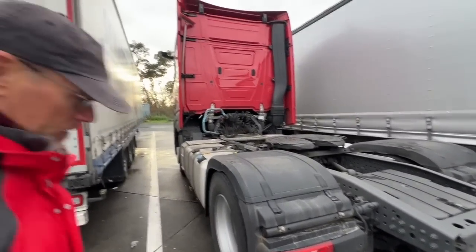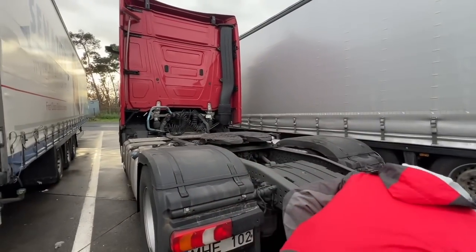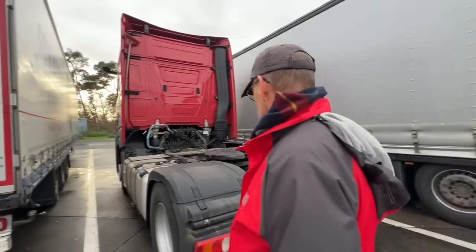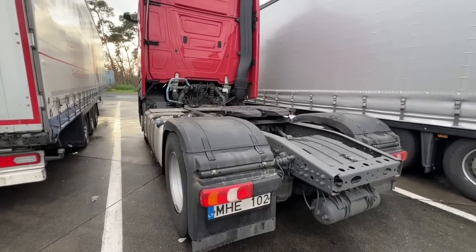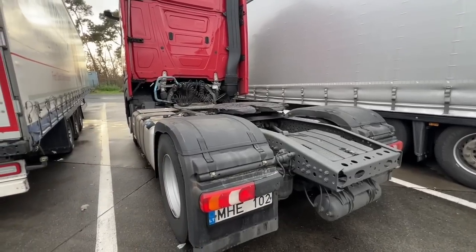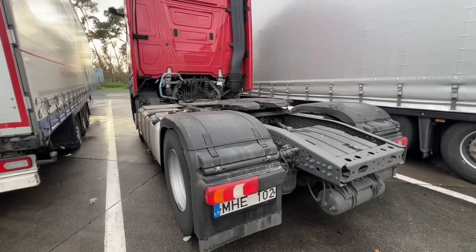And this guy has dual wheels on the back. On the drives, the fifth wheel is ahead of the drive axle, so the weight is more distributed over the whole tractor, not just over the axles.